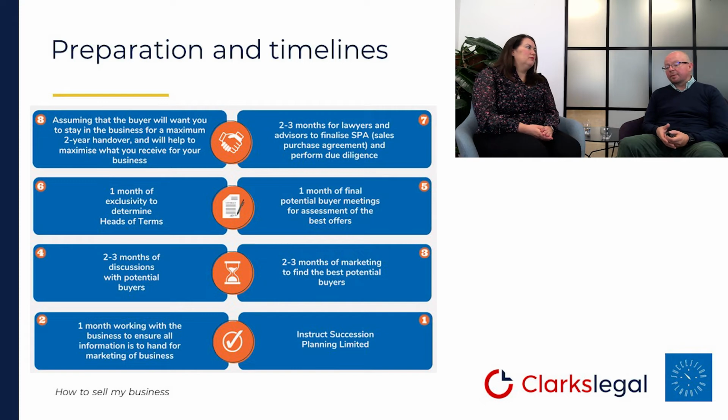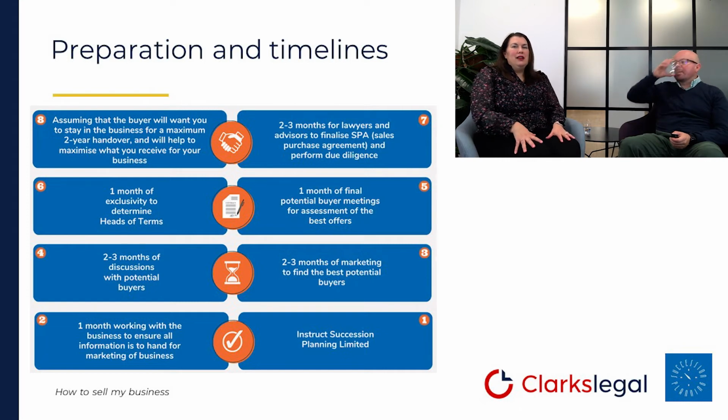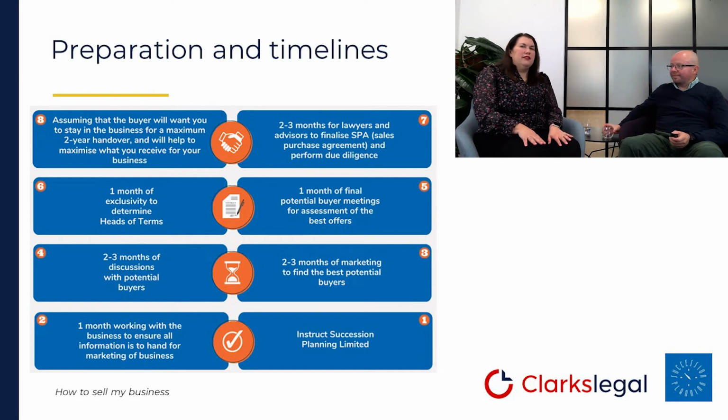And similarly, from a buyer's perspective, most sellers are pretty reasonable. If you're getting towards the end of exclusivity and significant progress has been made, they're more than happy to grant an extension. Absolutely. No, I completely agree. I always try to go for 2 to 3 months. Occasionally, if it is over the Christmas period, you might give an extra couple of weeks. But otherwise, 3 months is a really good guide, definitely.